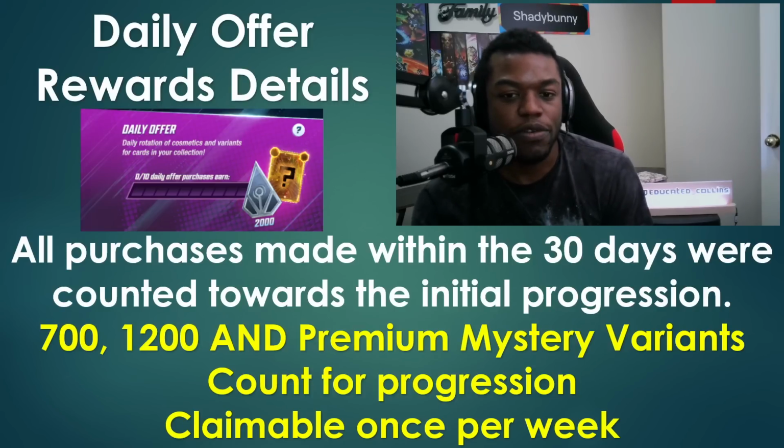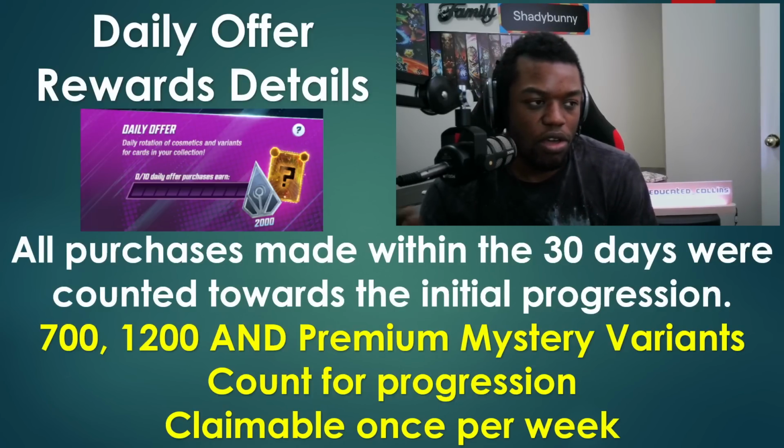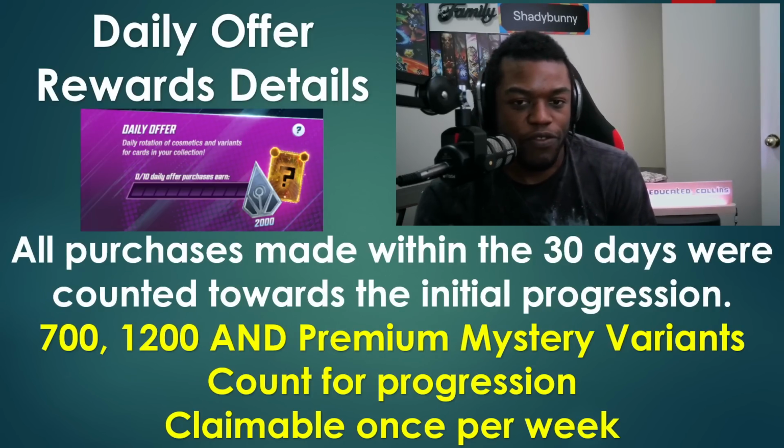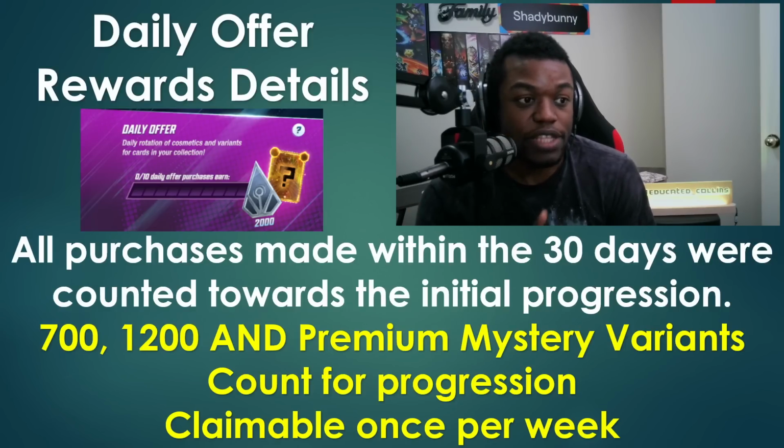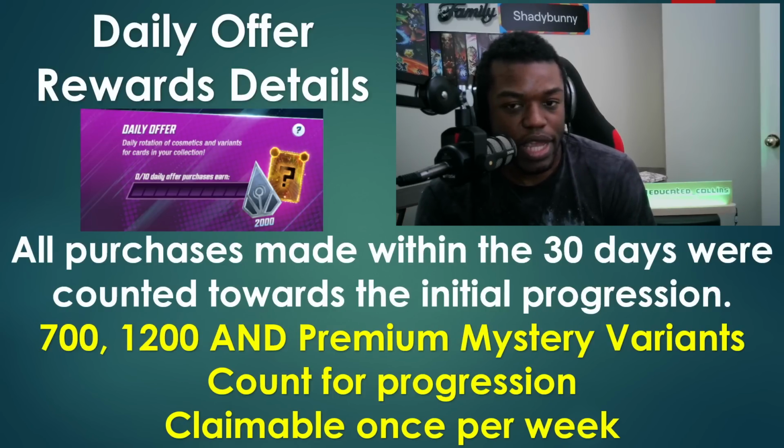Now let's talk about the daily offer rewards. So some interesting information: if you buy 10 variants in that daily offer shop, you're going to be getting 2,000 tokens plus a premium mystery variant. Now, some people may have started with some completions already. That's because purchases made within the 30 days before this system was implemented do count towards that initial progression. So if you opened it, you had some progression. They're being kind of nice here, where purchases made 30 days before count towards this.